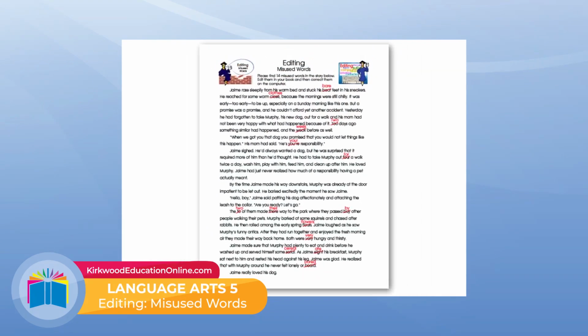Now, we've done a lot. Let's go back and count them. We should have 14 words that were wrong. Let's count them. 1, 2, 3, 4, 5, 6, 7, 8, 9, 10, 11, 12, 13, 14. Hey, we got them all. You and I have done good together.